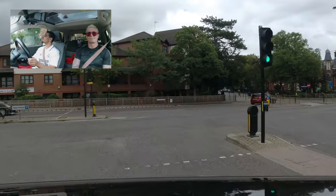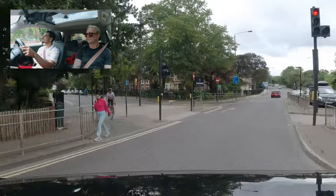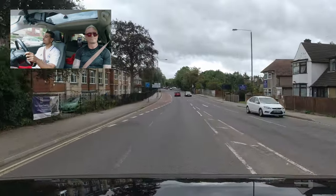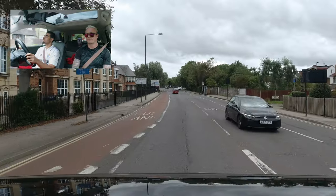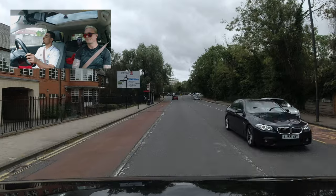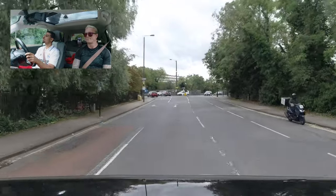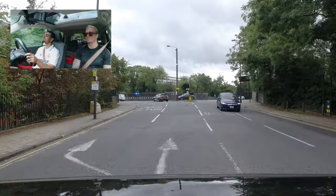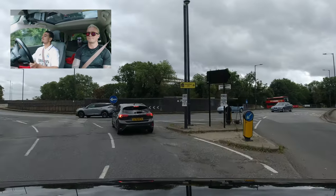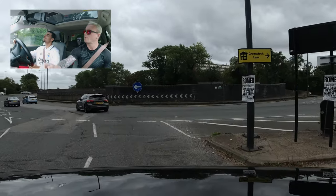Turn right, A409, Shadecote Road, then cross the roundabout and take the second exit, A404, Watford Road. After 100 yards, cross the roundabout and take the second exit. Cross the roundabout and take the second exit. The road markings will say Wembley.